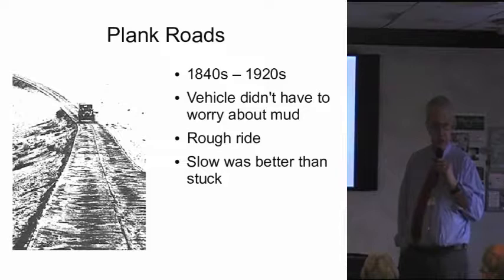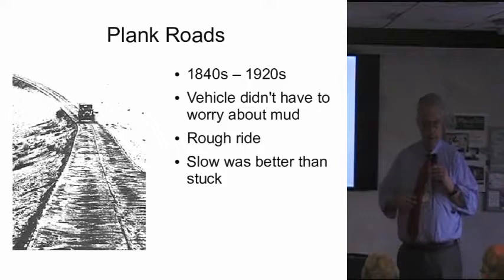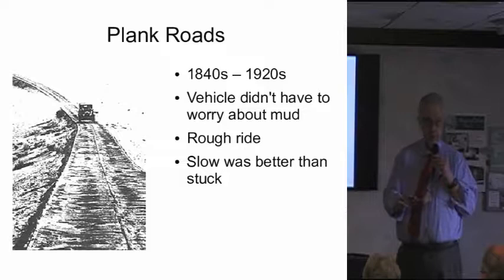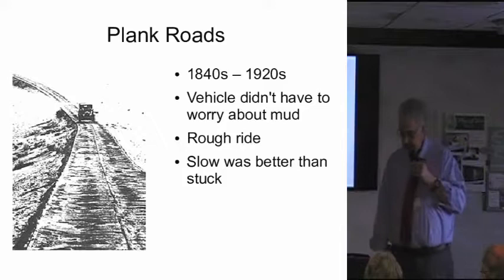So you'd put logs crosswise, usually cut them in half, and then put some sand on it, and a car could drive over those. And of course, the sand wore a little bit. Boom, boom, boom, boom, boom, boom, boom, boom. So you go slow, but going slow over a rough road consistently was sure better than being stuck in the mud. Big step in the right direction.